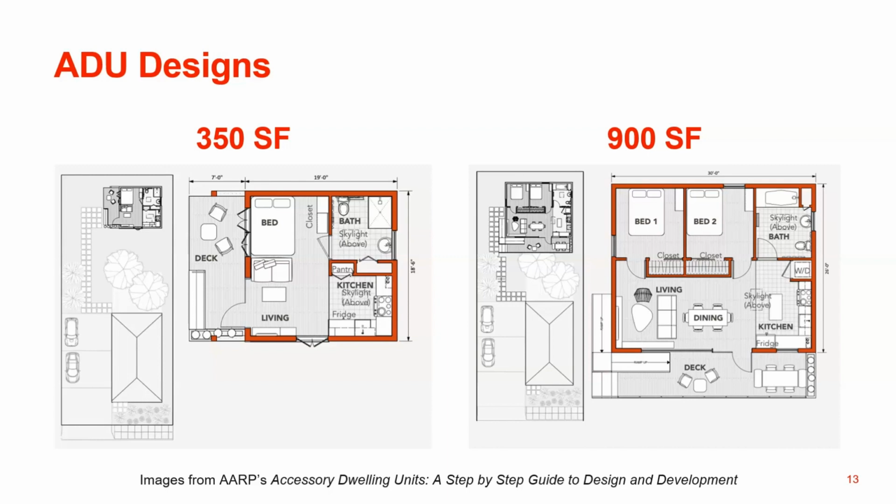One is 350 square feet and the other is 900 square feet. So on the left, you can see how it works in relation to the existing house. It's very close by there, or a little further back, I should say. But it's got everything you need. It's got the bathroom, the bedroom, a little deck, actually. It's kind of nice. But you'll notice there might be less space in the backyard versus more living space.